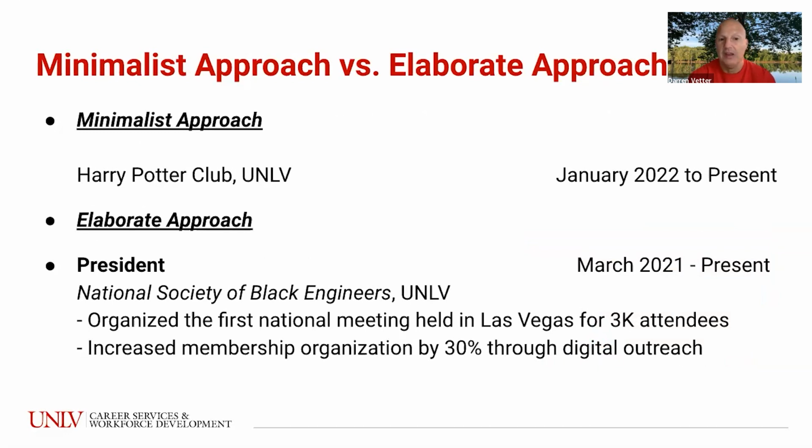So President, National Society of Black Engineers, UNLV, organized the first national meeting held in Las Vegas for 3,000 attendees, increased membership organization by 30% through digital outreach. So this one on the bottom is a great example too, because it's using quantitative data. So when you read both of these, the one on the bottom really stands out and it looks really good. So another thing to consider.